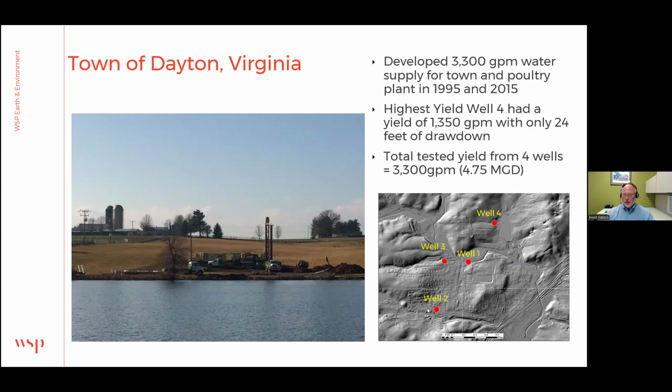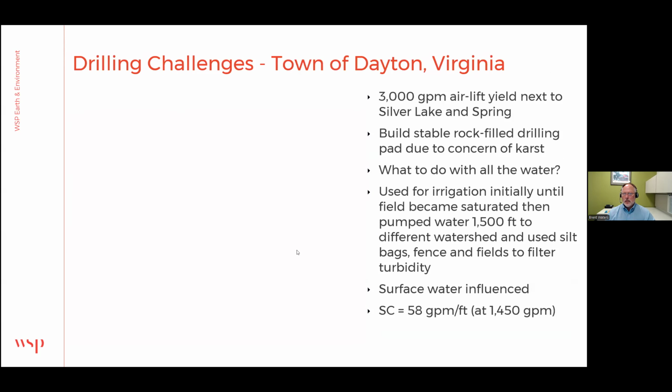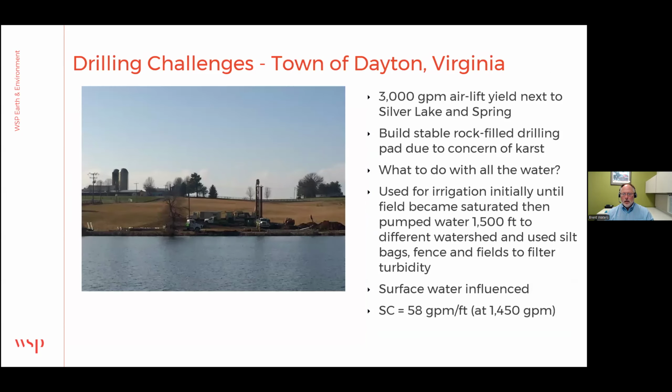So we developed wells 1 and 2 and a microfiltration plant. Wait a minute, 1, 2, and yeah, 1 and 2, these two, and then came back and developed 3 and 4. So here's a series of pictures. Okay, I think that's the picture that we just showed.